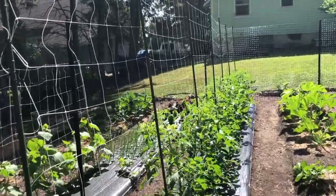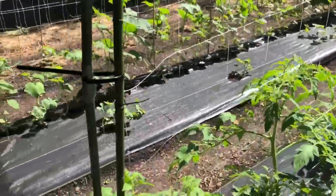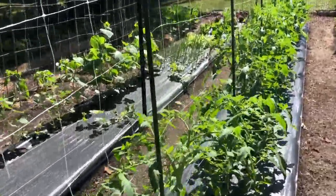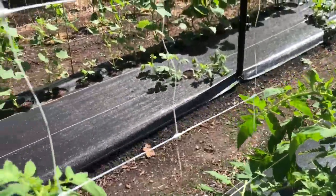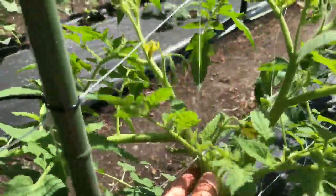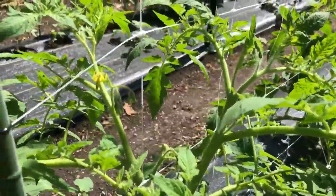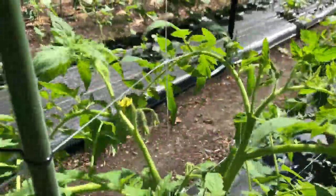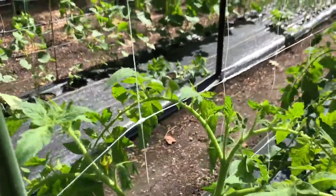This type of trellising that I'm using, I'm not a big fan of it for tomatoes, and that's one of the things that I'm going to change next year, but I'm making the best out of it this year. What I don't like about it is that these plants grow so fast and aggressive that they sort of get trapped underneath the plastic, and it's pretty hard to move them around and through this plastic, so right now I'm just sort of cutting it and dealing with it.